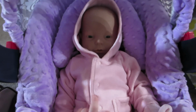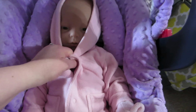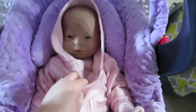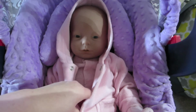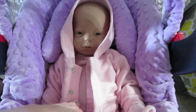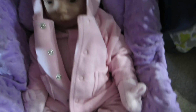Oh, there, you guys finally got to hear her sound. That is the sound that she makes a lot of the time when I get near her. You got to hear it. Yay. I think this is the only time I've ever been able to capture it on camera, and she did it when I was coming near her. So that's cool. Let's take your hood off.